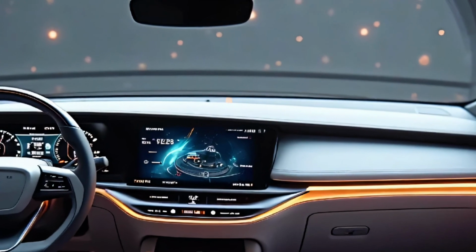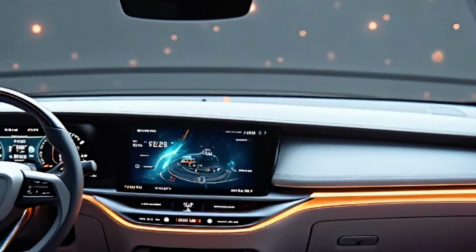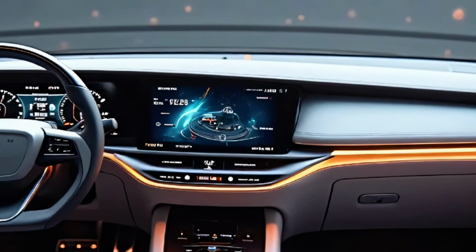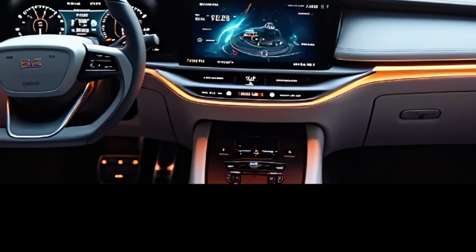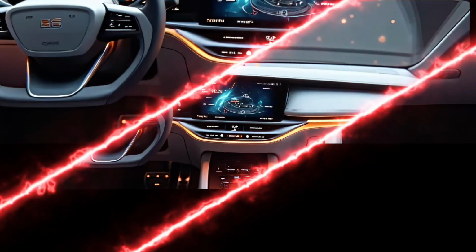The seats are fully upgraded with high-quality leather, stylish stitching, and ergonomic design that makes long drives a pleasure. It's quiet, it's tech-forward, and it's built to impress.